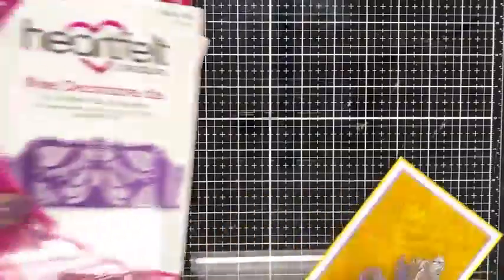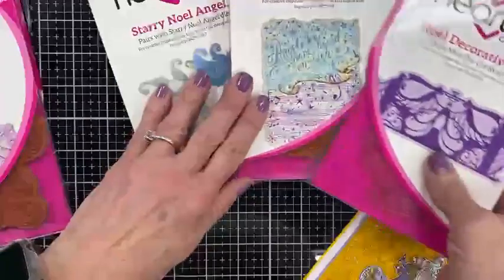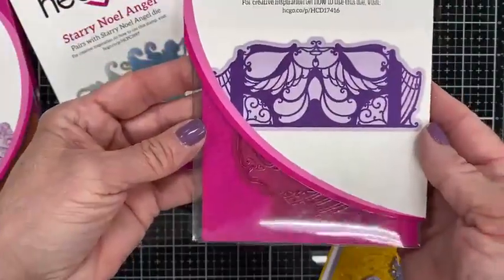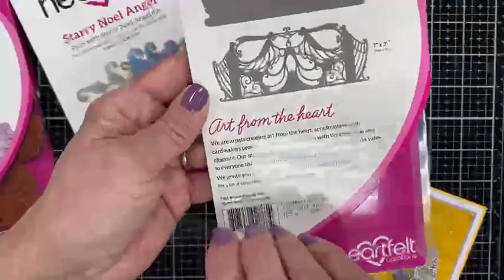This is the new release from Heartfelt Creations. It is the Joyous, well, it's kind of like an angel collection. So here is a decorative die, and you have the back cover plate.